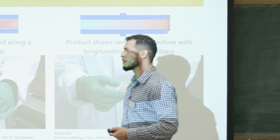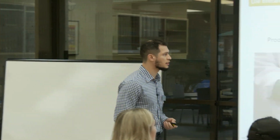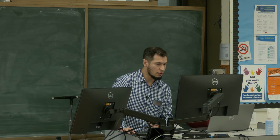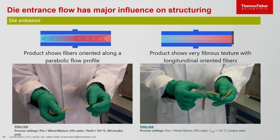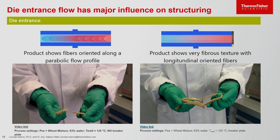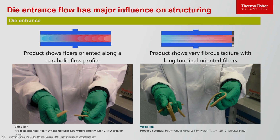Do you have any idea of the degree of anisotropy differences between running it with and without the breaker plate? Yes, we're gonna show some SEM images that show a little bit about this. I'm assuming it impacts anisotropy. It does, definitely. So this is two videos showing the difference in the texture. This is without the breaker plate, and this is with the breaker plate. So we have more fibrous material here. We were not using the breaker plate yesterday, right? We did not. So you tear more in the longitudinal direction of the strands.